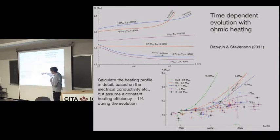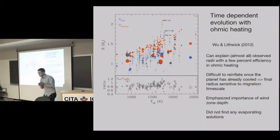So the calculation they do is detailed in the sense that the electrical conductivity is calculated very carefully and the power distribution is calculated very carefully. But the overall scale of the power they're putting in is just scaled to be 1% of the radiation for the whole thing. And I think it's fair to say that in Wood-Ludwig that's also the case, right? You're basically saying, yes, you can explain the OWs, but again, it requires an efficiency of 1%. So to do better than that, you have to calculate the zone winds as well. To do better than that, you need, yeah.